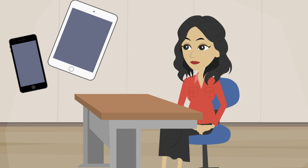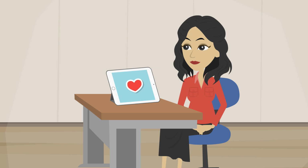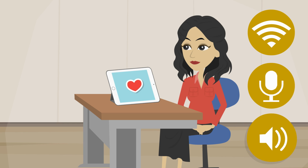If you are using a tablet or mobile device, you may want to put it on a stand to keep it steady. Check that your internet or cellular connection is working before the visit. Make sure your device is not on mute and that the volume on your device speakers is to a level that you can hear easily.